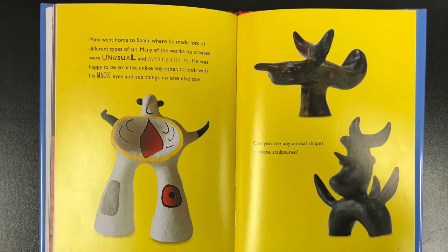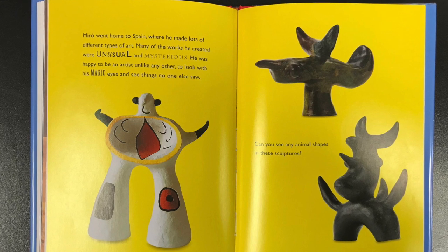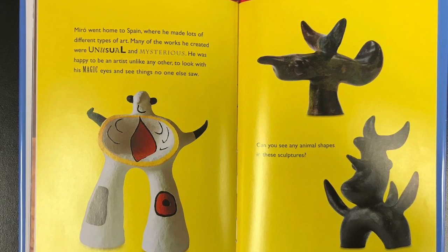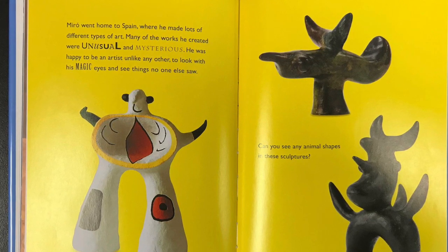Miro went home to Spain, where he made lots of different types of art. Many of the works he created were unusual and mysterious. He was happy to be an artist unlike any other, to look with his magic eyes and see things no one else saw. Can you see any animal shapes in these sculptures?